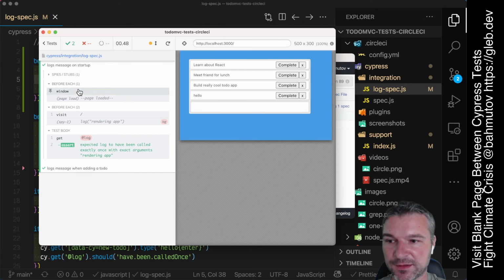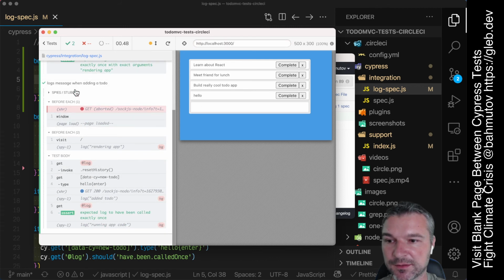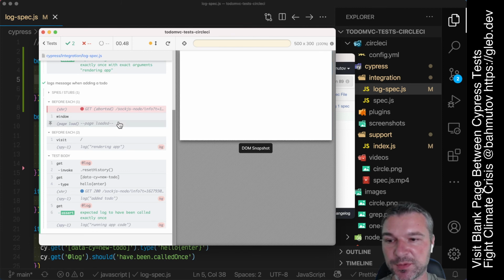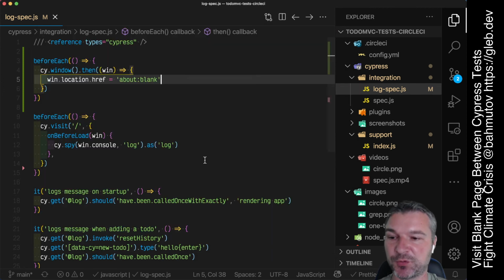So right here, the window page loaded. Notice it's completely blank. And when we go to the second test, notice this was aborted. So all network calls that the previous app did will be completely disregarded. All JavaScript will stop, and you will be on a blank page, and then you're visiting whatever you want to visit. And you can start, and no JavaScript callbacks from previous tests will be running at a particular moment.